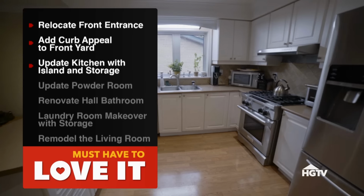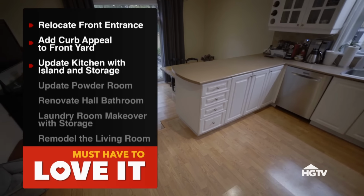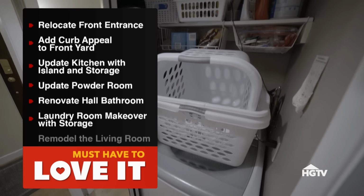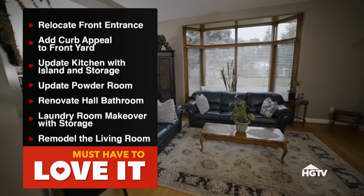I get it. I really want a beautiful updated kitchen with an island and lots of storage space. We need to update the powder room, renovate the hallway bathroom. We need a laundry room makeover with storage. And finally, a remodeled living room. So, tell me what my budget is. Your budget is $140,000. So, that's a nice big chunk of money. Yep. That was a really big scope of work.